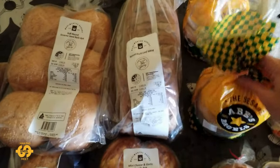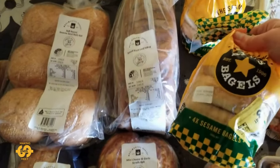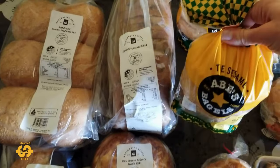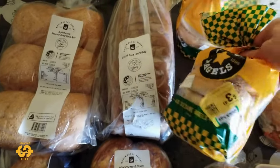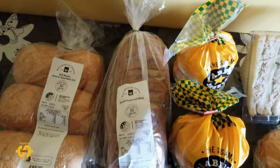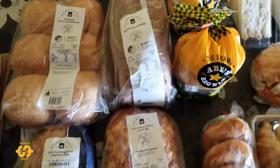And when I saw that they had some bagels, I just had to grab these. We love bagels, and these are sesame bagels, which are even better. So there's two, I think they're four packs of sesame bagels there. So that was fantastic to get those.